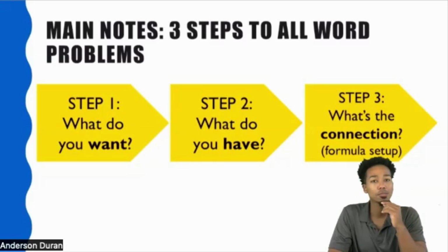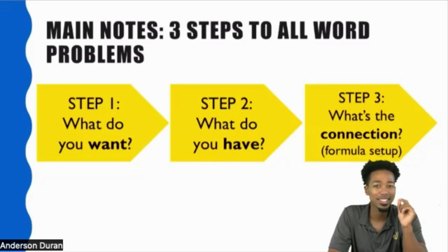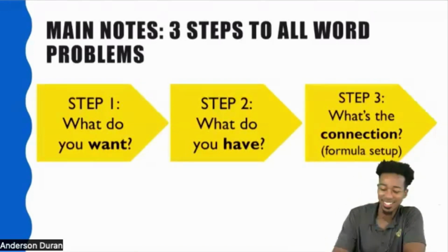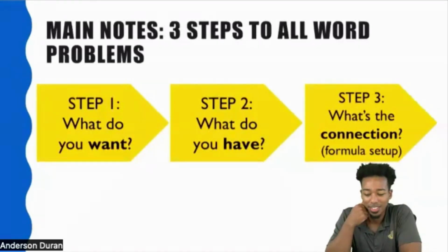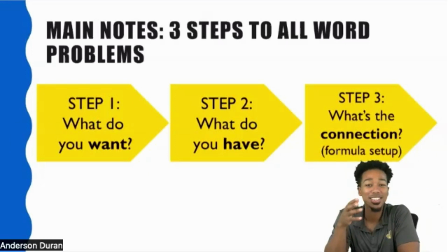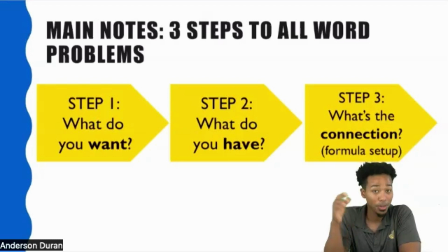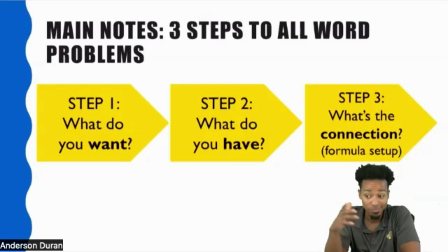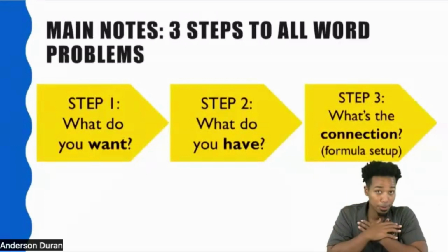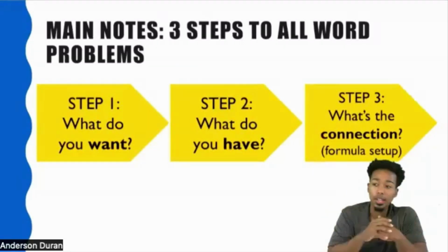And if you have seen this before, is this ingrained in your memory by now? Yes, every week. And so if it's ingrained in your head, if you're doing a word problem and you hear my voice in the back of your head saying, what do you want? What do you have? What's the connection? One, I didn't mean it for it to be that creepy, but two, I hope it's helping you out.